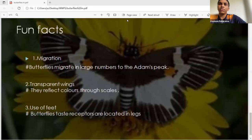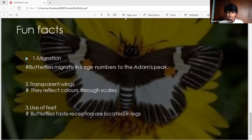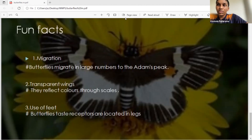Yes, ma'am. Yes, sir. Okay. The first fun fact we'll talk about is the migration that takes place during the southwest monsoon. Can anyone tell me which months are in the southwest monsoon? It's the months of March and April. During this period, butterflies migrate in large numbers towards Adam's Peak, where they crash and perish. It's like they kiss the rock and die. It is said that at the end of the migration, the mountain is smeared with yellow. This is caused by the crash of countless butterflies into the Adam's Peak mountain range.